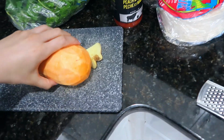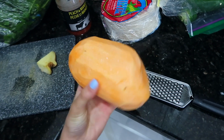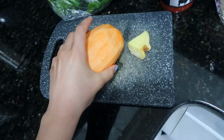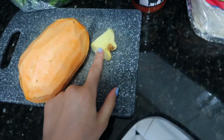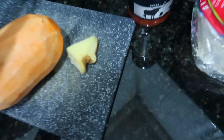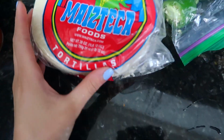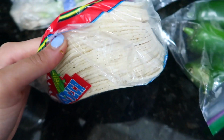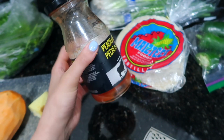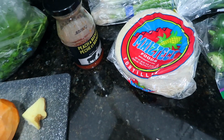Okay, so for this recipe, I have a sweet potato, I would say this is medium to large. It's more on the large size, and I'm making tacos for me and my brother, so it's not just for one person. I have some ginger, I have some cilantro, green onions, jalapenos if you want a little spice. I have these corn tortillas, delicious. And I have some salsa, and this one's peach mango, but it's pretty much done. So I think I'm gonna have to grab another one. I think we have more.